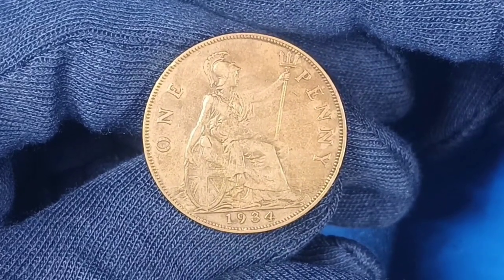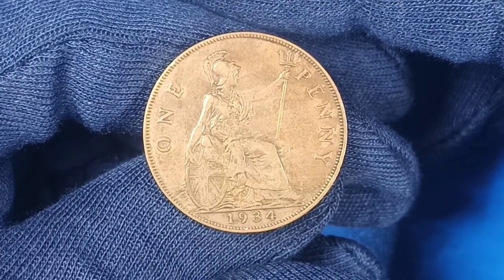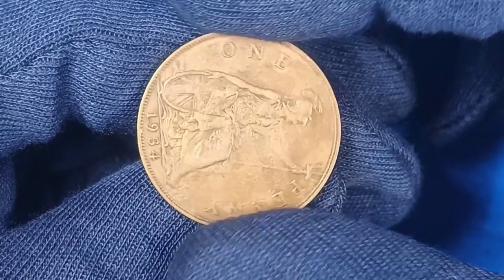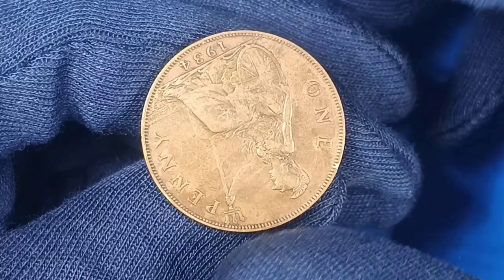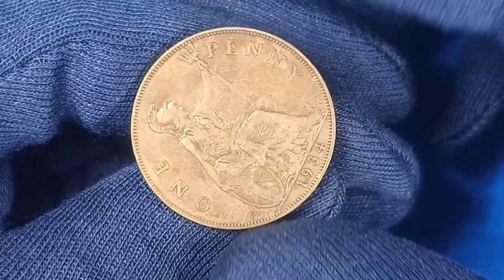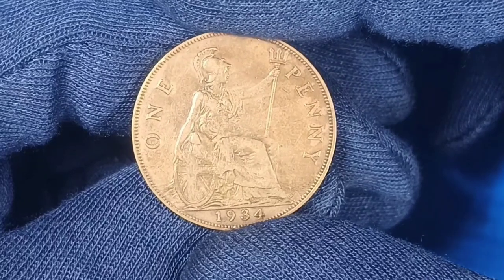This particular year's coin had a relatively high mintage. Around 154 million pieces were struck, which means the 1936 penny is not considered rare in general circulation. However, condition plays a major role in its value.